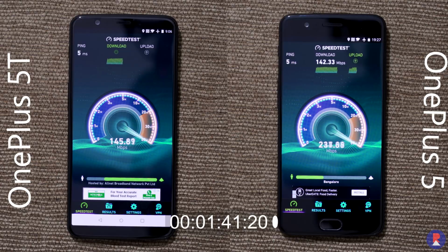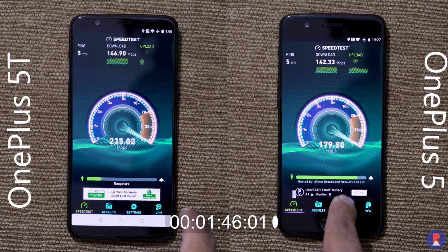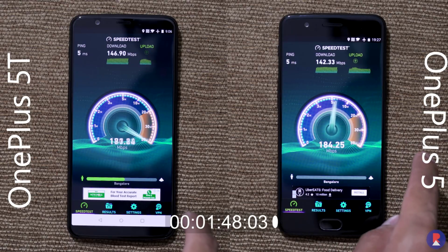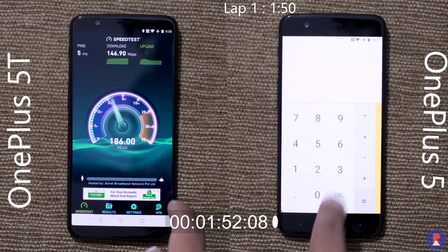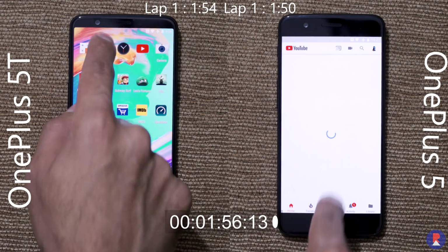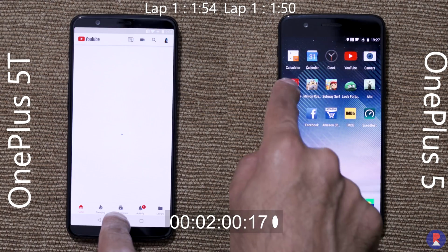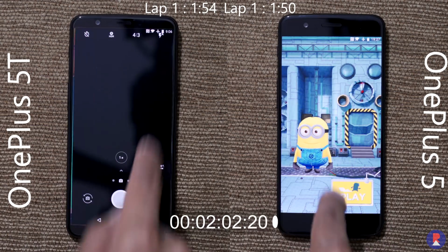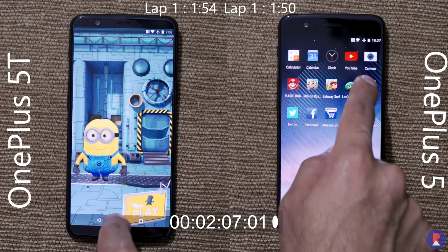The issue that caused the longer time for the 5T is the lack of physical keys, and yours truly mistiming some of the home button clicks, especially when reopening the games where the on-screen nav bar hid itself and I had to bring it back before minimizing it. So if you're worried about the OnePlus 5T being slower than the 5, don't be, and don't let that pull you back from your decision to get the 5T.